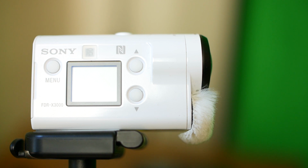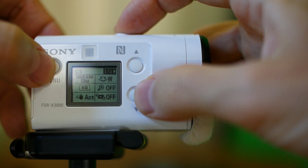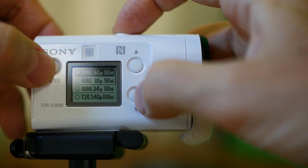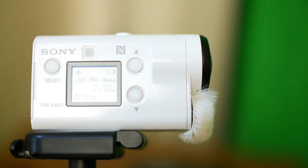Okay, now this is a very silly reason to love a camera, but I love the sound of the menu. I don't know why, they're very relaxing. It's music to me. That's just like a beautiful song. Thank you, Sony, you're so wonderful.